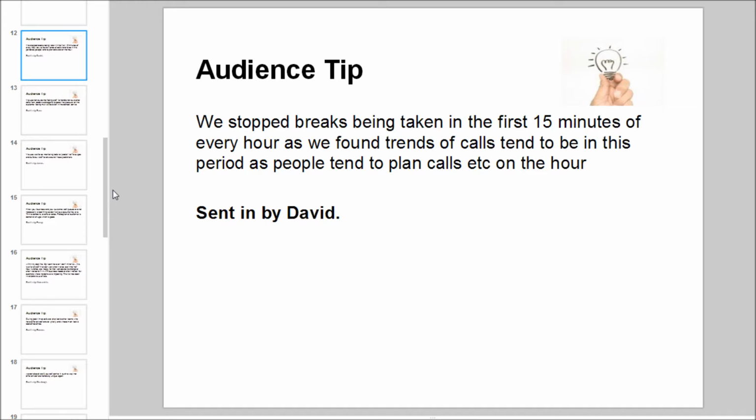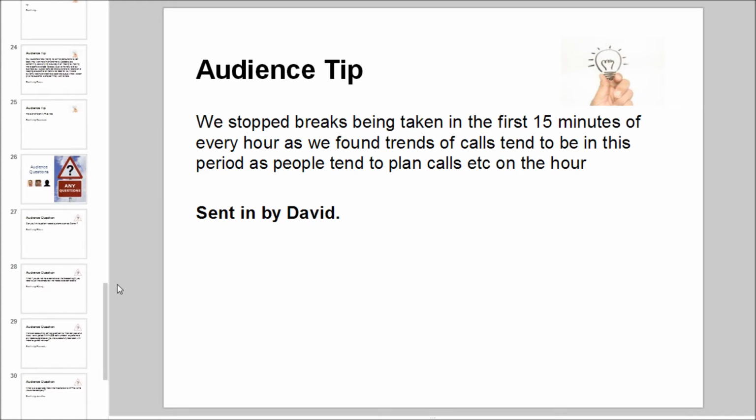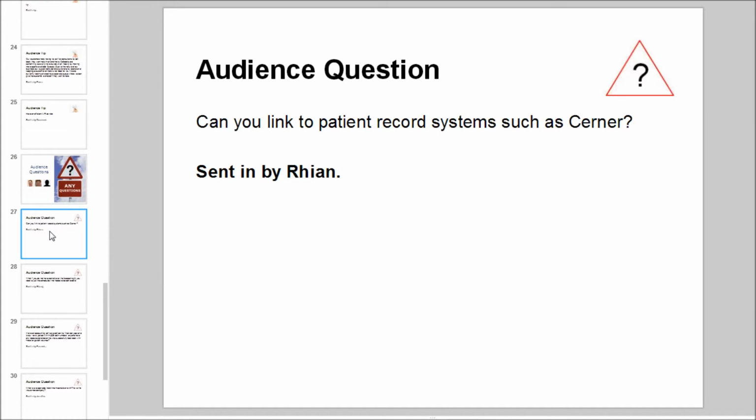Yeah, so certainly anyone out there who's planning on the half hour might be worth looking down to the 15 minutes. We've got quite a number of tips here. We're going to jump back to some tips later. Just wanted to get a few questions through.